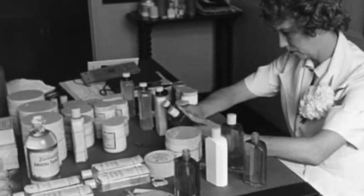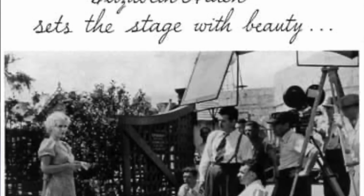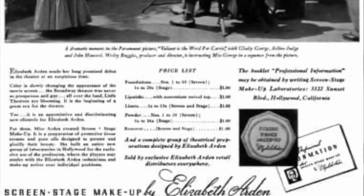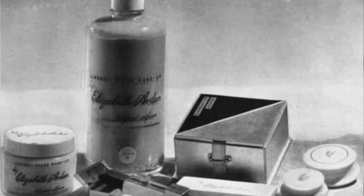So the two players in this war were, number one, Elizabeth Arden, a very well-respected, well-renowned makeup artist who, being very close to a lot of the high up cinema executives, saw a hole in this market and quickly scrambled to launch a makeup line, Screen and Stage Makeup. As seen in this ad for the product, they were focused on makeup that was thick and waterproof and durable for this new golden age of film.